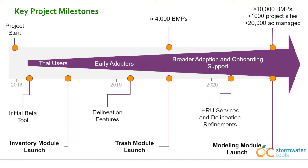We started in 2018 with the launch of our inventory module. At this point last year, we just launched the trash module and had inventoried roughly 4,000 BMPs in our system. As of today, as Austin just showed, we've rolled out the modeling module and we've inventoried over 10,000 BMPs, 1,000 project sites, and we've got 20,000 acres managed in the system. Next slide.